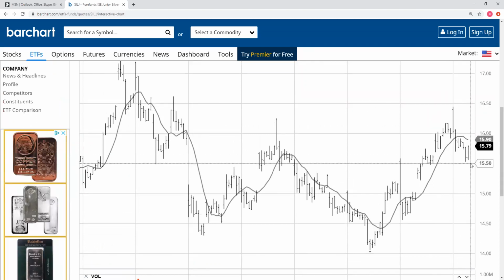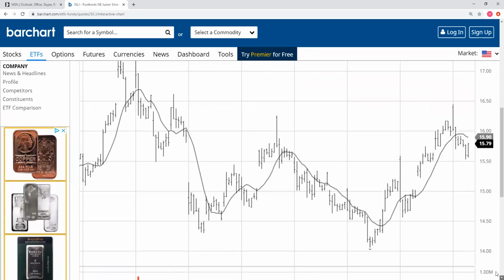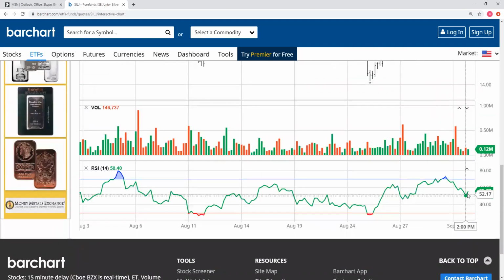A move under 15.50 short term, and then, of course, 14.50. Now, where's your RSI? Again, bouncing. So again, this thing can get back on the bicycle. It's holding the 50. So no time to get real negative, because it could just have been having a correction.